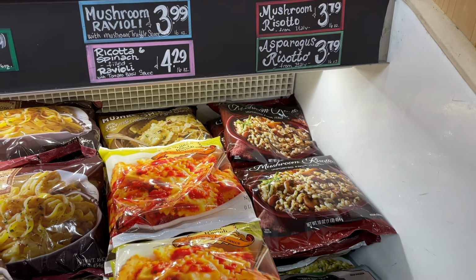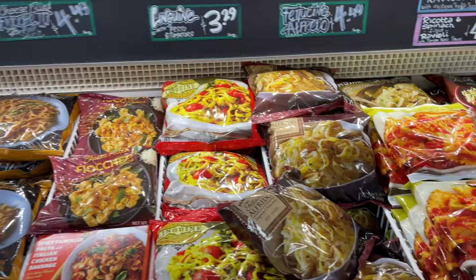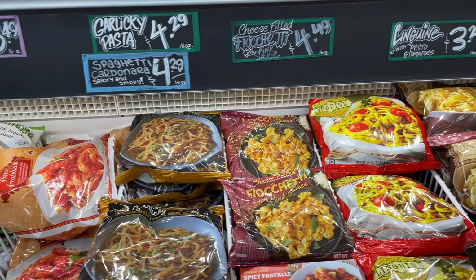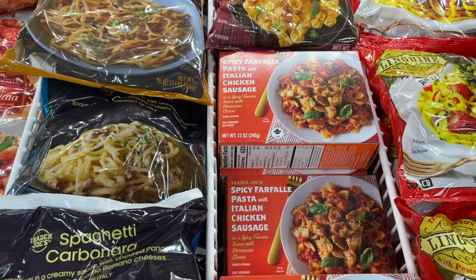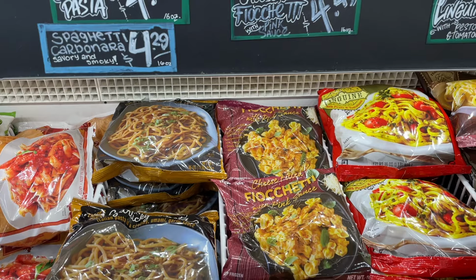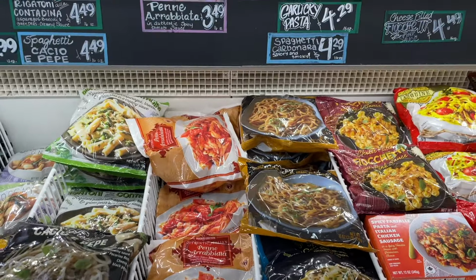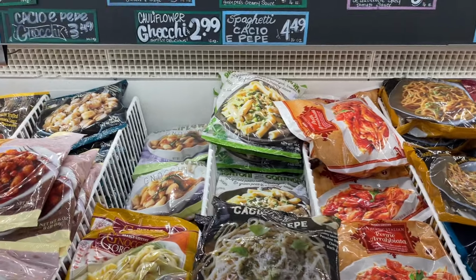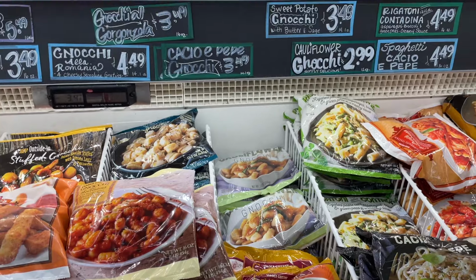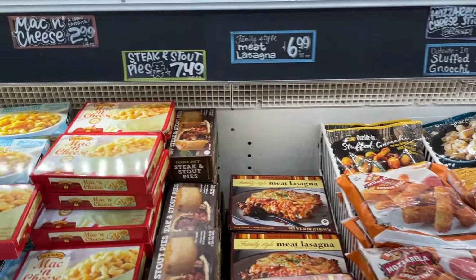Mushroom risotto, asparagus risotto, mushroom ravioli, ricotta and spinach, and then fettuccine alfredo, linguine, cheese filled, something, there you go, farfalle, others there, cheese filled tortelloni, and then the spicy farfalle. Spaghetti carbonara, penne arrabbiata, rigatoni contadina, they have endless choices for pasta. And then meat lasagna.